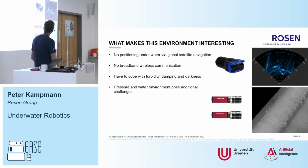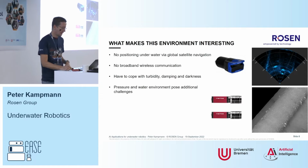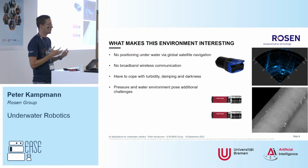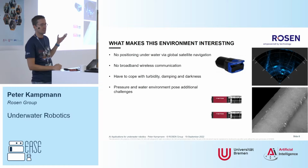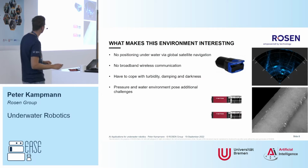And what we are quite often using is some kind of sonar data. This is imaging sonar data that you're actually seeing here. And it needs some kind of creativity, fantasy to actually see what's on that picture. What you can see there is a basin, a test basin within a test facility. And this quite often has some ambiguous possibilities of how to interpret these data, especially when it comes to automatic interpretation of this kind of technology. And this, of course, makes it also quite interesting.